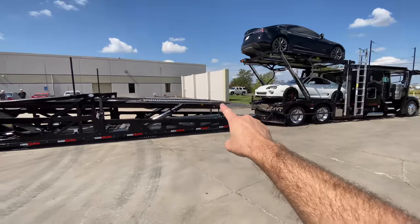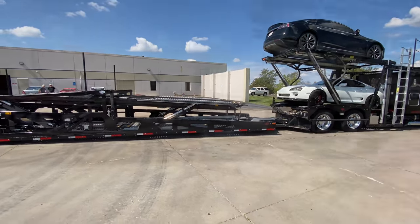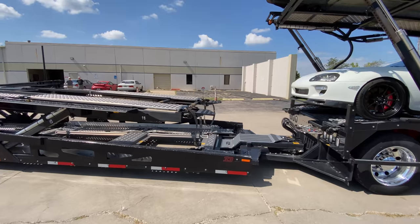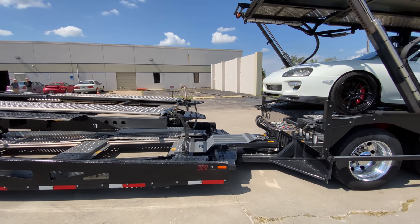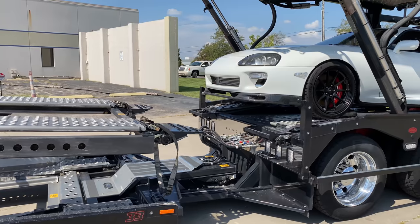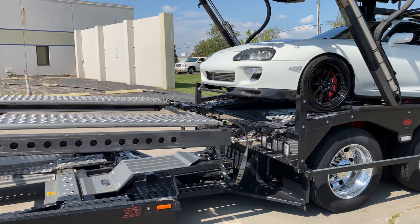Anyway, they're getting the Supra off next, I think. And this will be cool because I think this has to connect over there and make a bridge in order for them to get Tavarish's Supra off. Oh, look, it's happening. The bridge is forming. This trailer is so freaking cool. And that's that, I guess. All right, the Supra is off.